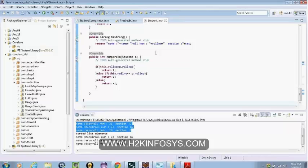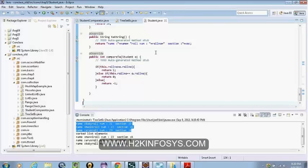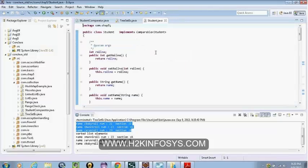Manoj, tell me, what is your question? What I'm trying to ask is, you said changing the sorting behavior, right? Now what you're showing is that there is certain sorting behavior attached to the class. Do you understand that? Yes. There is a certain kind of sorting behavior that we are attaching to the class by implementing the Comparable interface, right? Okay.